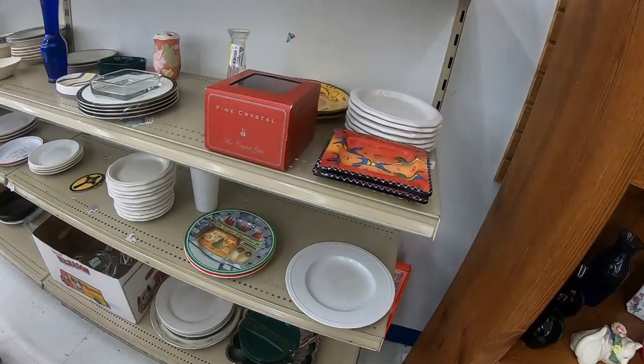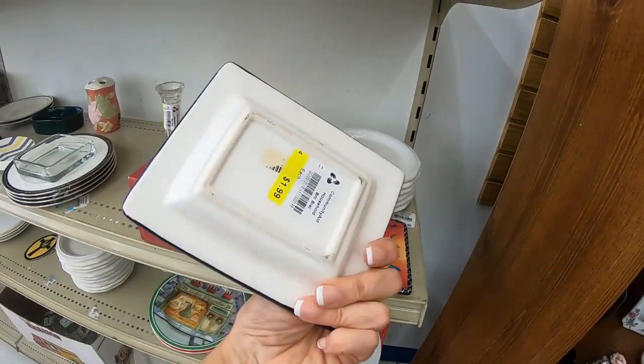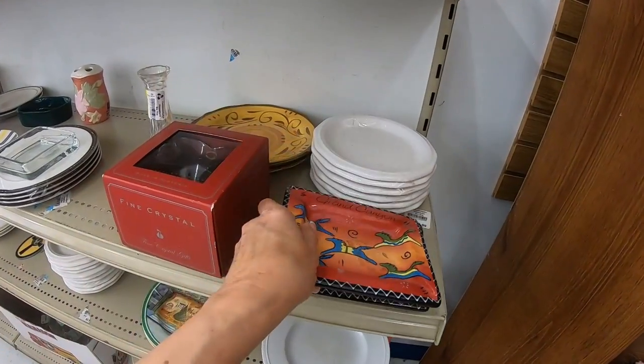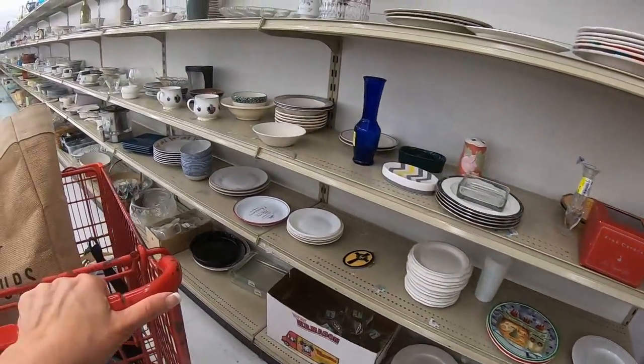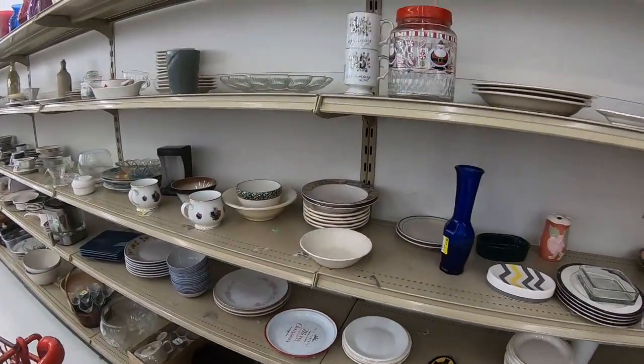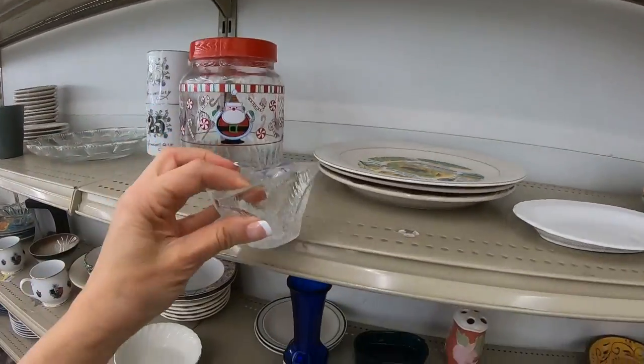Okay, we are on to the back wall. I've really stopped picking up, famous last words, plates. A lot of plates I'm not really gravitated towards.